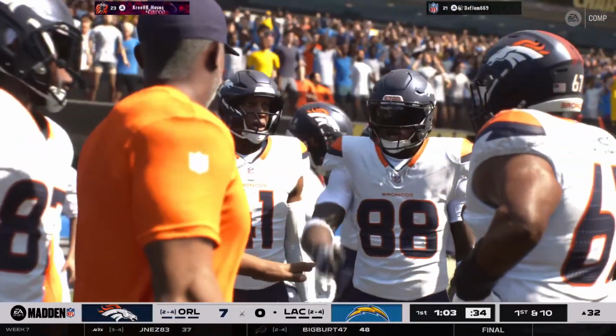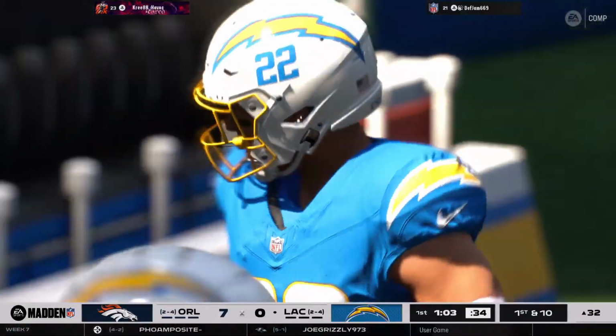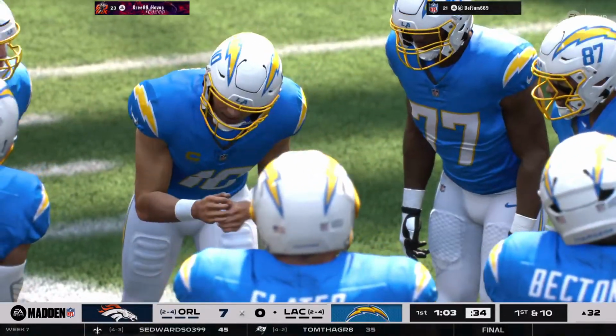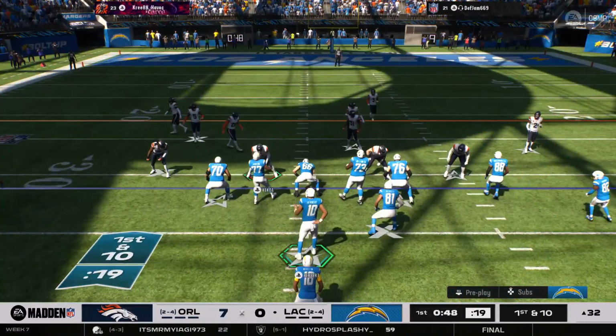He was certainly quick to atone for his early game interception. Instead of making another mistake forcing something, he reset himself and found a lane to pick up the first down. From the 32 now, here's 1st and 10.